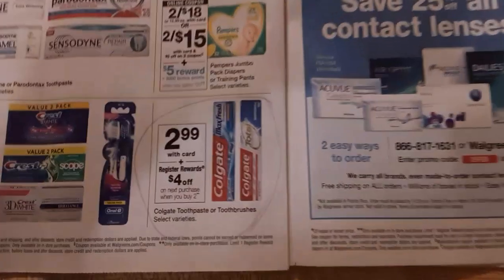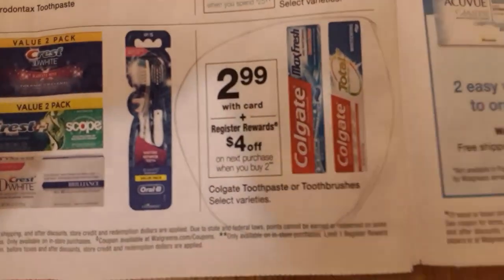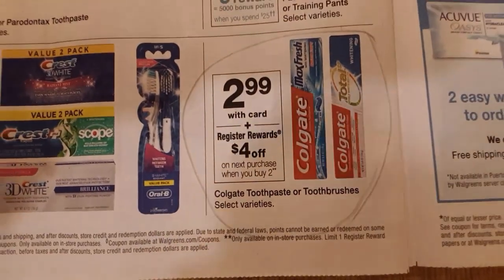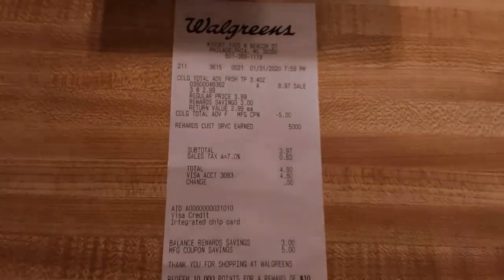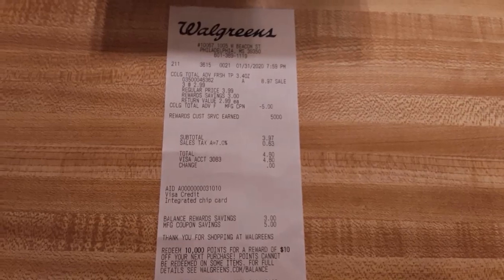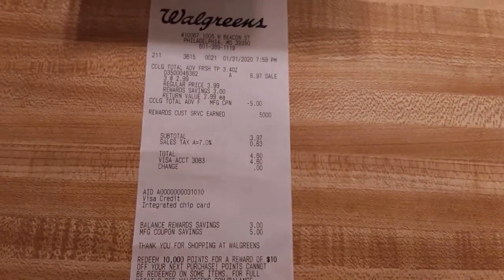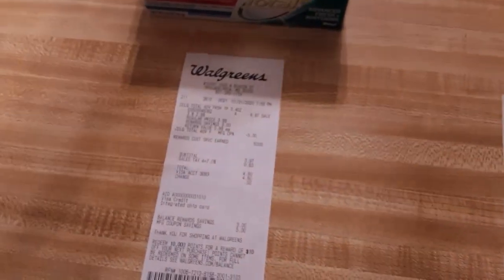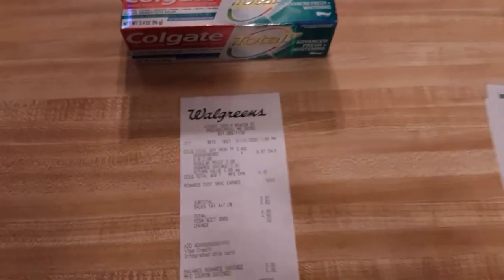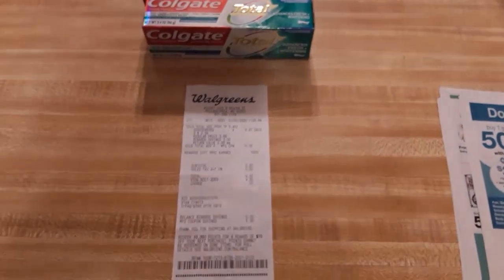Walgreens had the promotion this week, again $2.99 with card, and when you purchase 2 you would get $4 back in registered rewards. Well, I purchased 3 so that I could use a coupons.com printable coupon for $5 off when you purchase 3 Colgate Total toothpaste. Now, I had another issue with this. For those that have used the printable Colgate coupon, maybe you can answer this question for me.